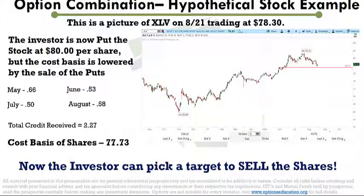Now, the cost basis of the shares is $77.73 a share. So even though the investor was put the stock at 80, he got it at 78. The current price here is 78.30. The cost basis is all the way down at 77.73. Now, the important thing to realize here is we've put a line in the sand at 77.50. So that 77.50 line in the sand means that the investor now has essentially 23 cents of risk before the stop loss would be triggered.